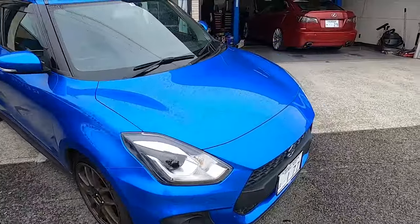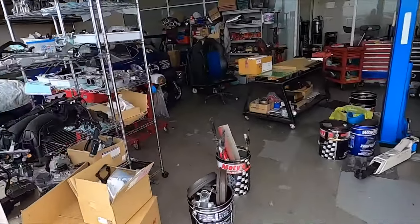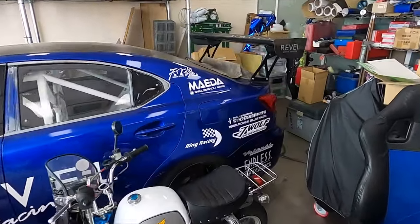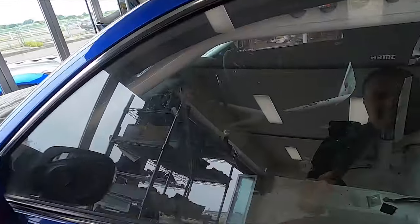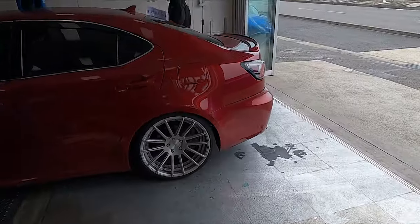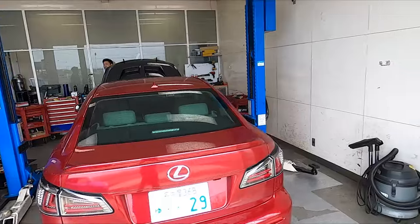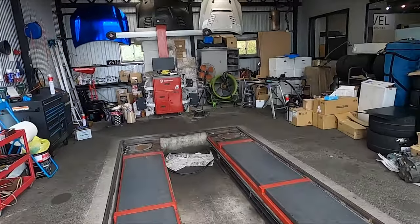Customer's cars here. They just moved the ISF over here. I have one of the other cars here too. It's being stored. There's Kazumasa. And there's Daiki. He's busy working. It's a Sunday here at the shop, so kind of busy. So here's the alignment room and miscellaneous.